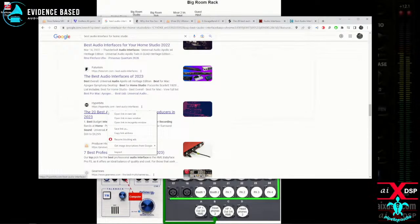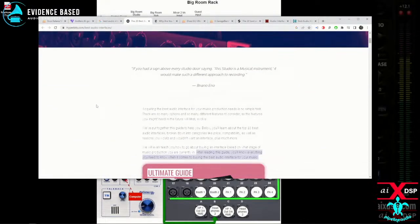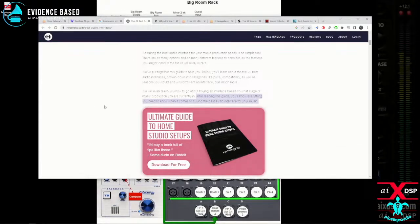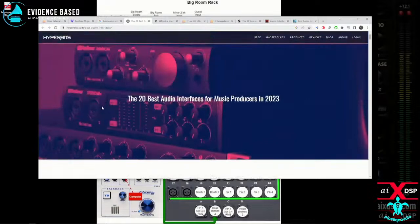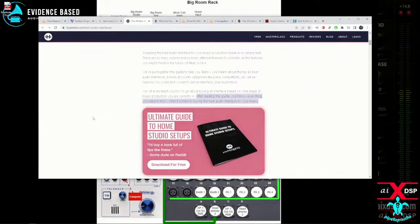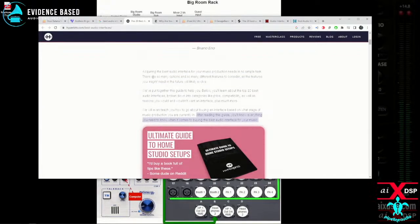What's Hyperbits? Let's see what this Hyperbits one has to say, for instance. I can't even read this stuff. So this is called the 20 best audio interfaces for music producers in 2023. Let's look at the scroll bar and see where it is before we actually get to any interfaces. Right at the top here. Okay, let's see if we can actually make this so we can read this.